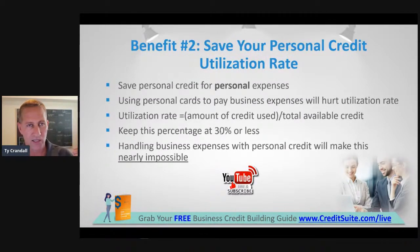Now we put more money on consumer credit cards, which were never designed to support business debts. So we max them out quickly. Then we tank our consumer scores. Then we lose the ability that we could have had to use those consumer credit scores to get all kinds of funding. So we've got a credit program called the Credit Line Hybrid, where if your credit's good, 680 or higher, you can get $150,000, take the cash out, 0% interest rate credit lines, even as a startup. But if you accidentally or wrongfully put business debts on your consumer credit cards, you tank your consumer credit scores, then your ability to get that kind of funding is whoosh, it's gone. So you don't want to make that mistake.